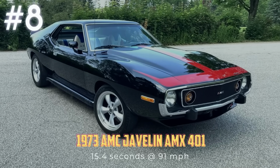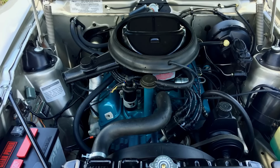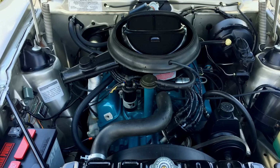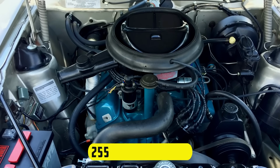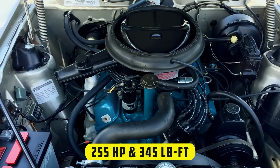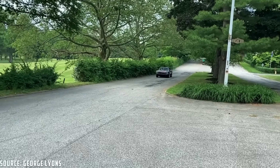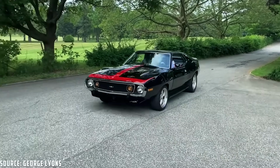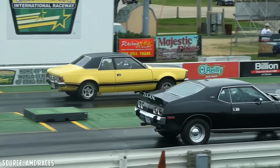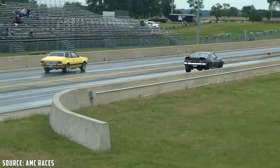Number 8. The '73 Javelin AMX featured AMC's formidable 401 V8 engine, delivering 255 horsepower and 345 torque. Despite AMC's smaller size than the big three automakers, the Javelin AMX offered robust performance, covering the quarter mile in 15.4 seconds, as reported by Road Test magazine.